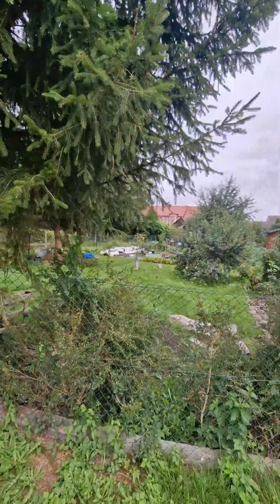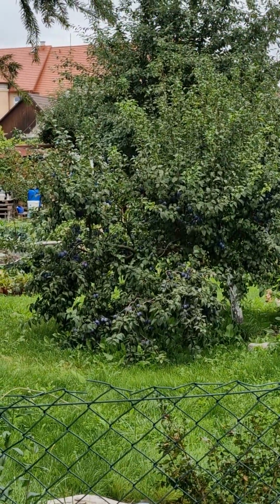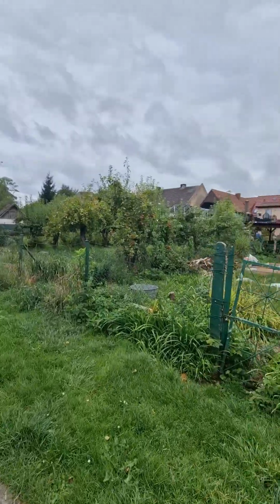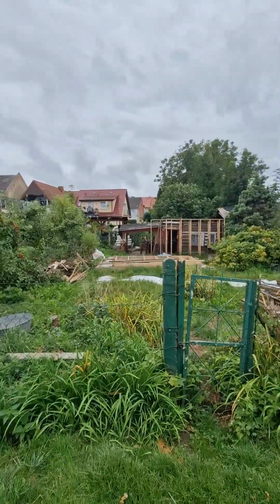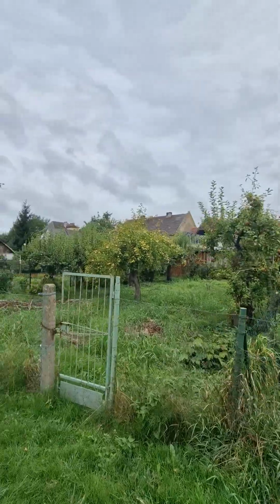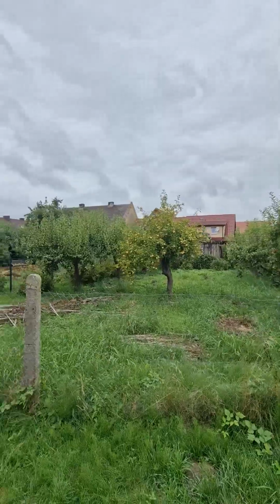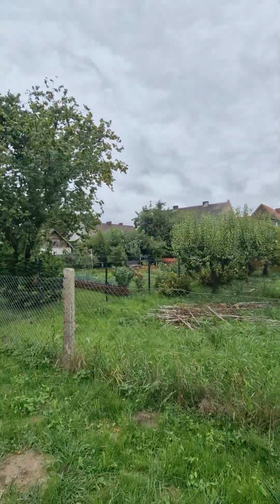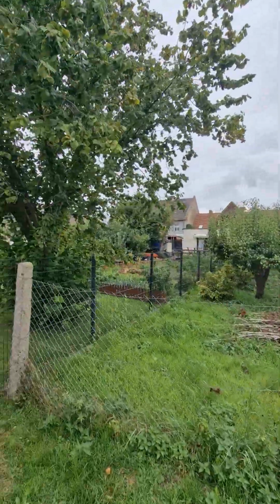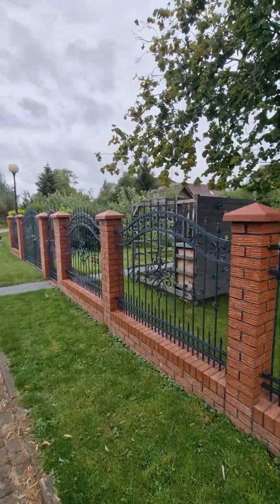Looks like we've got a plum tree here, absolutely chock-a-block with them. Here we go, just more allotment gardens. There's a bunch of apples on this tree, a bunch more on this one. Some fertile soil around here. Some pears. Again, just another bed there for crops.